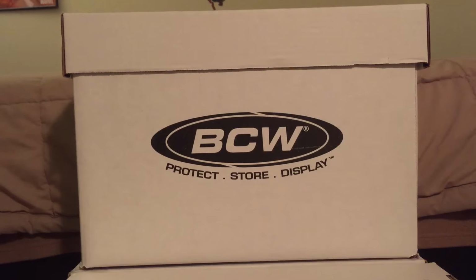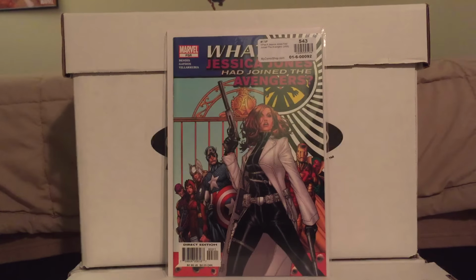Then we also got a couple of Jessica Jones books here. Start with this guy. What if Jessica Jones had joined the Avengers? What if indeed? I got this and the next one I'm going to show off because I can't touch the Alias #1 right now. I don't want to drop that much on a book. So I'm picking up other potentially interesting issues of Jessica Jones before the show comes out. What If books are notoriously not printed very high, and just the idea of Jessica Jones joining the Avengers, in the wake of the character being in the Marvel MCU and the Avengers being there, is just kind of a fun thing to see.